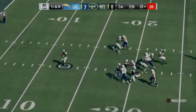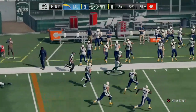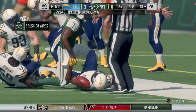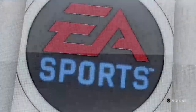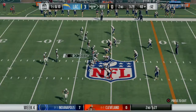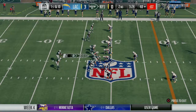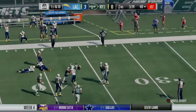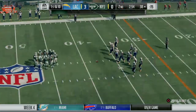Off the play fake, Lucas. And some room to roam now. And he'll be out of bounds up past the 45. A really good pickup of 28 yards. They'll run it now out of the gun. And he's brought down. Back-to-back nice gains. That one for 14 yards and another first.